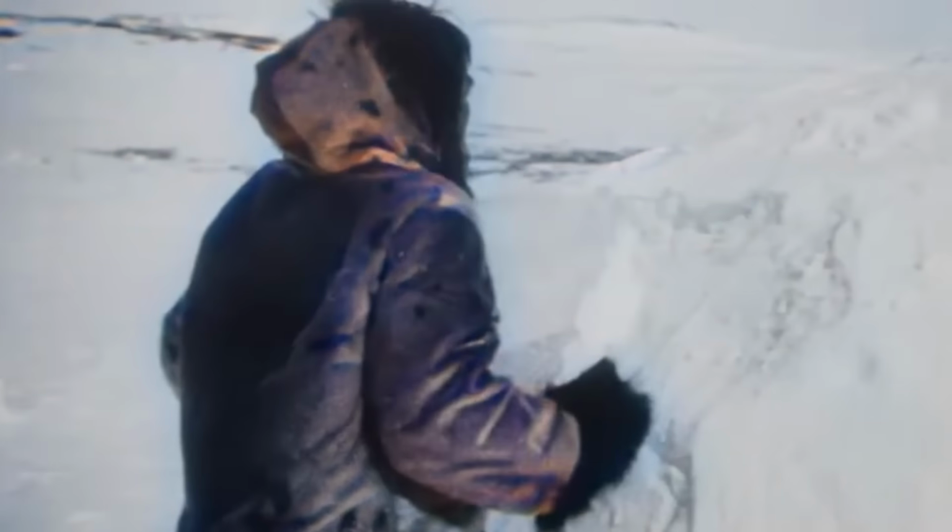When built properly, the packed snow blocks form walls with millions of these tiny air pockets. The dome shape isn't just for structural stability, it also creates an efficient space where warm air from human bodies rises to the top and circulates rather than escaping.